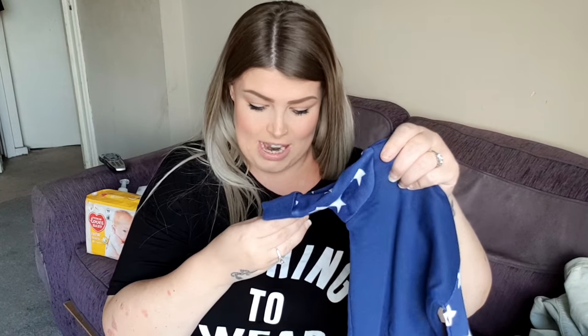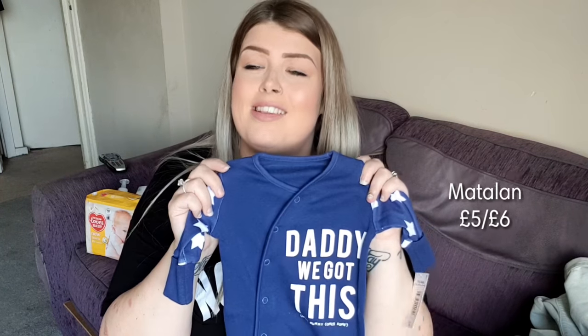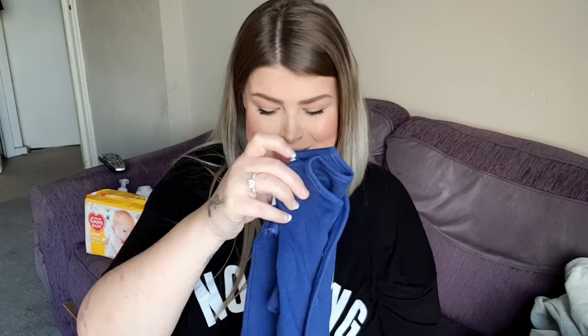So this is in Tiny Baby, which is up to 7 pounds. This is so cute and it's so soft. I won't pick anything up if it's not soft. If I felt it and thought, oh, no, it's not comfortable, I would not pick it up. So that is, sorry, the last baby item.